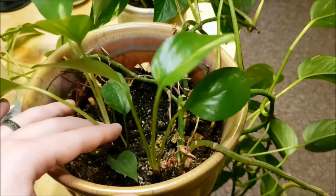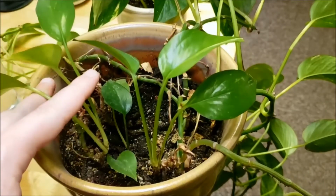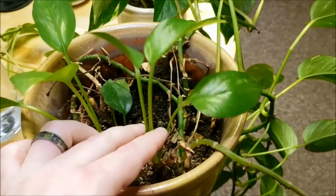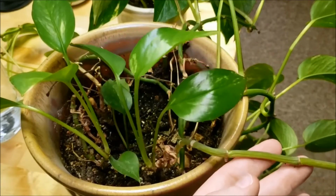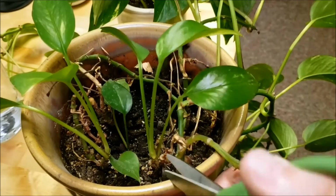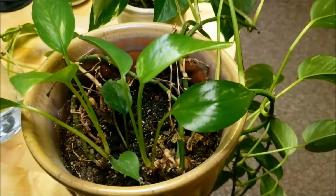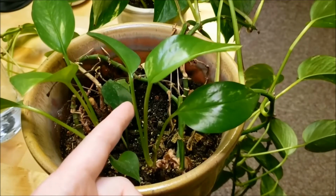I do have a few fresh starts that are coming up. So this is pretty new growth right here. This new growth right here is actually coming off of the vine that I just cut back. So that's what I want to cut back, and I'm going to cut it right there. That way it can put all of its energy into this new growth.